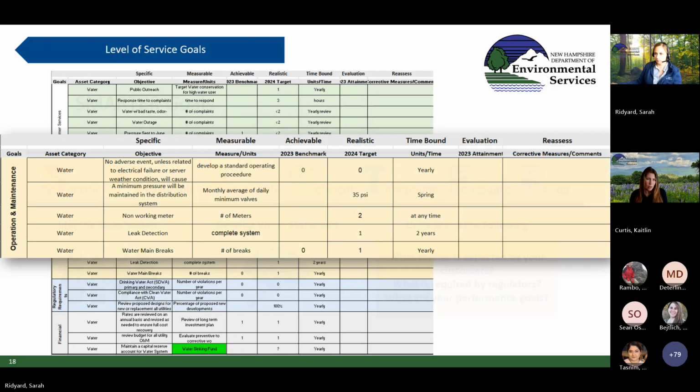Next slide. So Sarah showed this matrix already, but I wanted to bring it back up just to show you how the SMARTER goals fit into actually writing out your goals. So just to go through the columns, your goal or objective description should be specific. You'll identify how you will measure the goal. Say like if you're measuring water main breaks, how many? What's your goal? Set an achievable benchmark based on real data, hopefully from your asset management program.